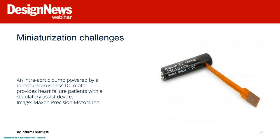Again, miniaturization challenge here. This is called an EC6. It's a brushless DC motor, and it's the second smallest drive in the Maxon family. This is employed in a catheter-based circulation assist device for heart failure patients, and it's called the Aortics.